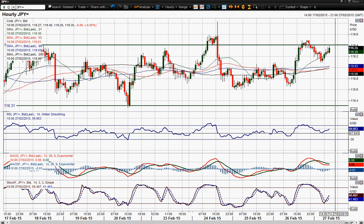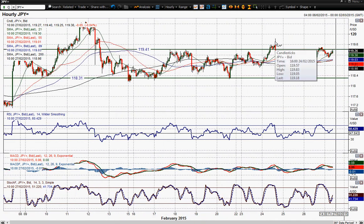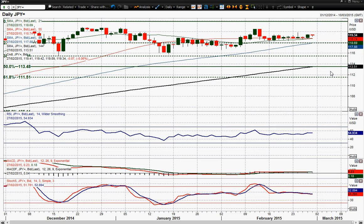So if dollar yen can now start to break above 119.50, which was yesterday's high, then it can move back towards the high of Tuesday at 119.83, and then it can move towards the 120.50 level, which is these two highs here. That would be where you'd start to see dollar yen really gaining traction, if it could test these levels up to 120.50. But at the moment, it's a reasonably positive reaction that we're getting.